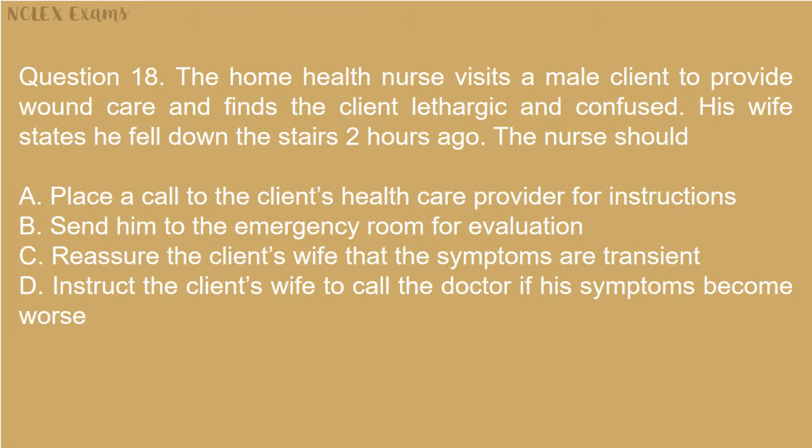Question 18. The home health nurse visits a male client to provide wound care and finds the client lethargic and confused. His wife states he fell down the stairs 2 hours ago. The nurse should A. Place a call to the client's healthcare provider for instructions. B. Send him to the emergency room for evaluation. C. Reassure the client's wife that the symptoms are transient. D. Instruct the client's wife to call the doctor if his symptoms become worse.